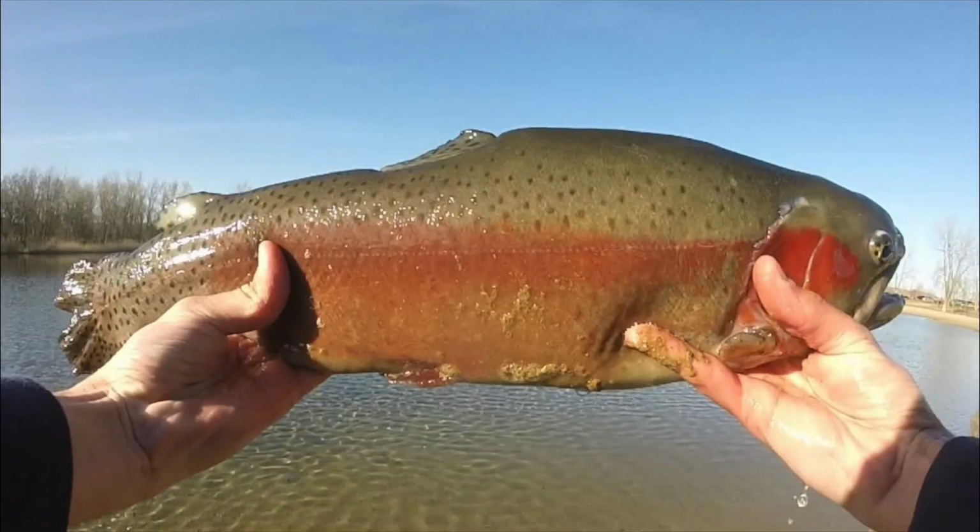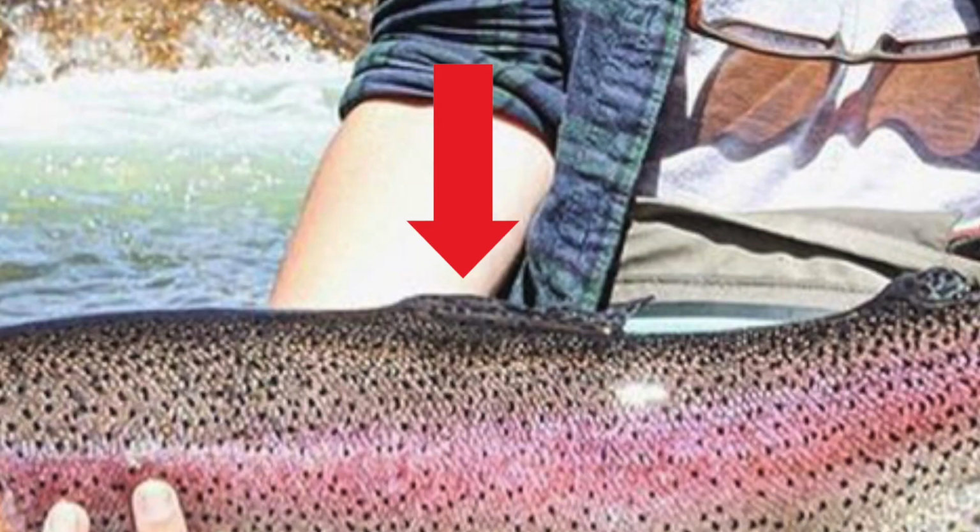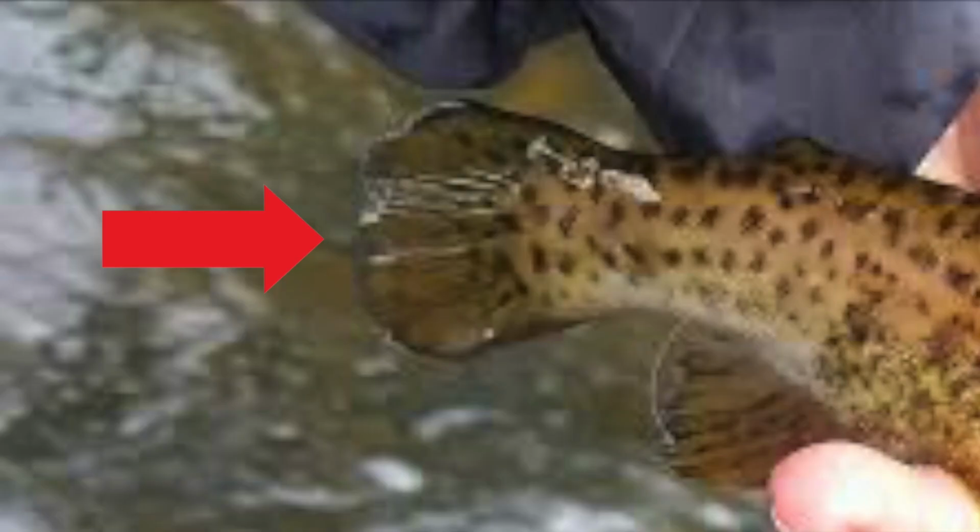There are some telltale signs of hatchery rats. Let's start with the fins. That's probably the most common way to tell. A lot of hatchery fish have fins that are deformed or rubbed off. The trout's pectoral fins will be all nubby, their dorsal fin will be all stubby, their caudal fin might look messed up too. That's the tail fin.